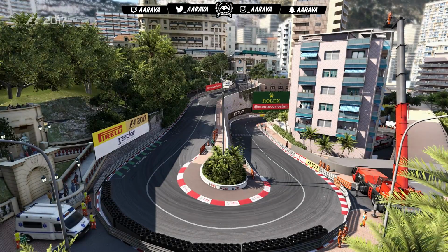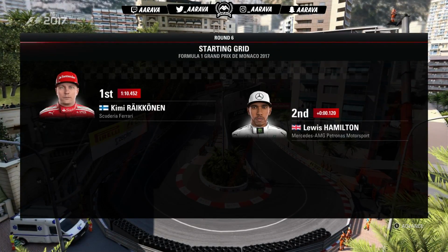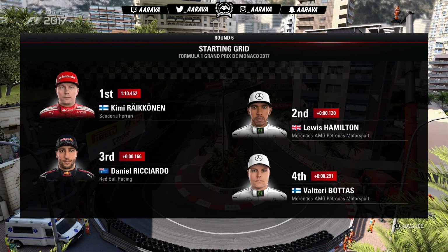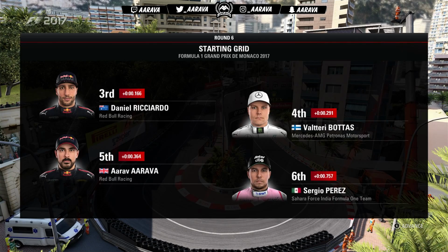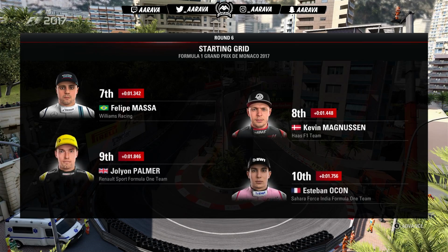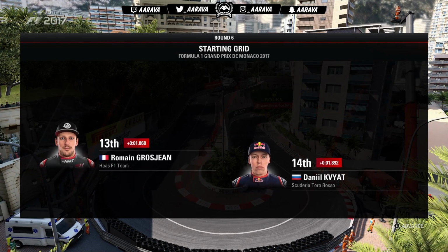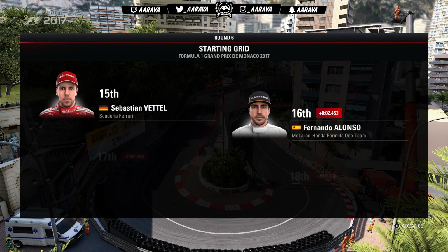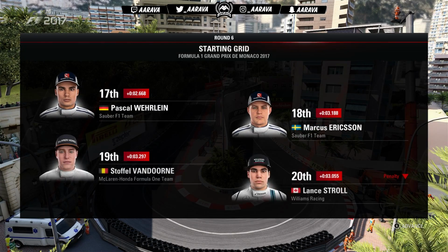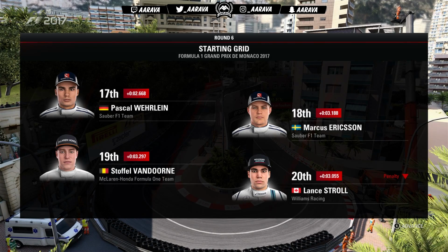We're almost ready to go then, and this is what the starting grid looks like for today's race. Kimi Raikkonen starts today from pole position, and it's Lewis Hamilton alongside. Looking down the rest of the grid, we have Ricciardo, Bottas, a Red Bull, and Perez, Massa, Magnussen, Palmer, and Esteban Ocon, Sainz, Hulkenberg, Roman Grosjean, and Kvyat, Vettel, Alonso, Pascal Wehrlein, and Marcus Ericsson. Van Dorn and Lance Stroll rounds off the grid. And with lights out just moments away, it's time to go down to the track.